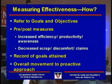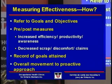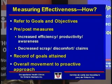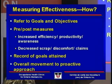Pre and post measures. Not only can you give these symptom surveys at the beginning to find out what's going on in an area, but why not give them at the end so that you can find out what your changes have done. You can also look at decreased scrap, discomfort, and so on. Record your goals. Take a binder and record all of your goals so that you can say to management, look, here are all the things that we've accomplished, here's the reason why we're being effective, and so on and so forth.